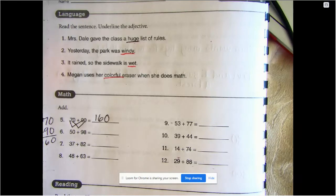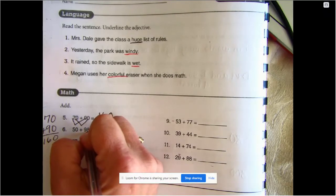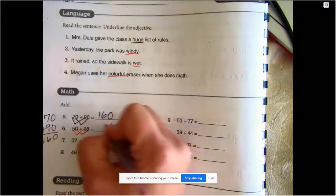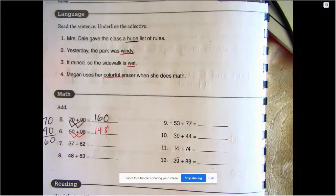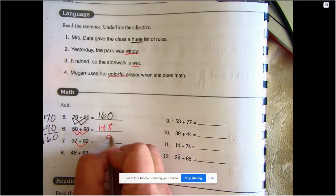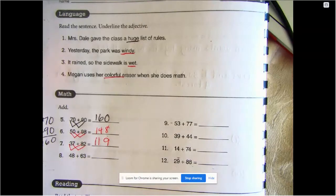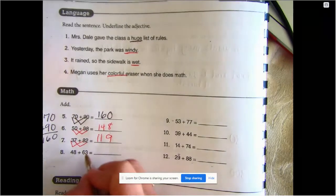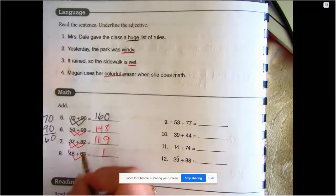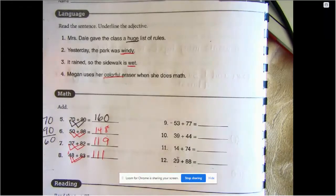All right, good. Okay, so we're doing the tree math, tree addition. 8 plus 0 is 8. And 9 plus 5 is 14, so 148. 2 plus 7 is 9. 8 plus 3 is 11. 3 plus 8 is 11. So we're going to carry 1. 6 plus 4 is 10, plus 1 more is 11.